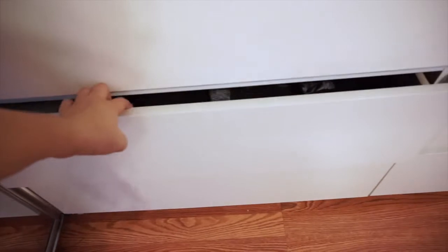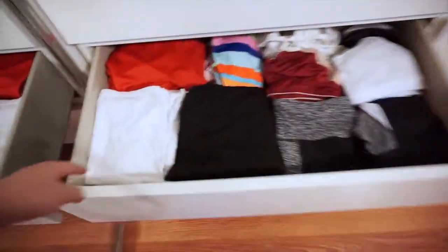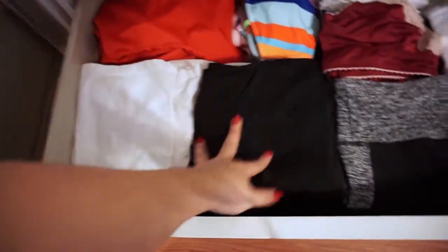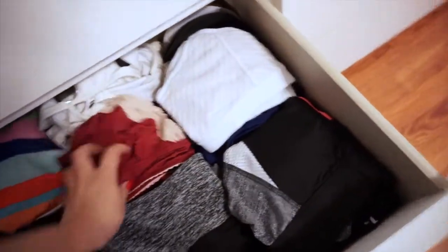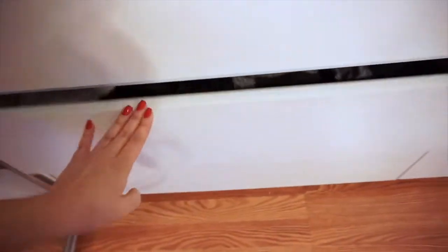So now moving down to this drawer, which you guys remember, this is my messy drawer, but here now we have some camisoles. We have all of my black leggings, gray leggings, sports bras, black and then colored leggings, and then bralettes and bathing suits I organized back here. So these are the one pieces, and these are the two piece bathing suits.